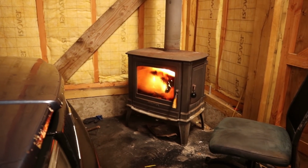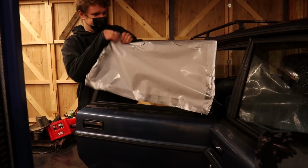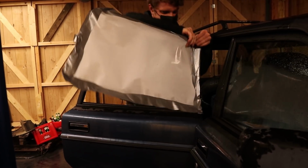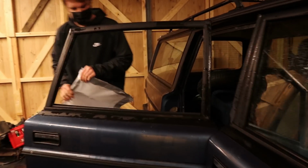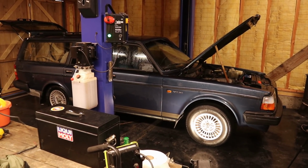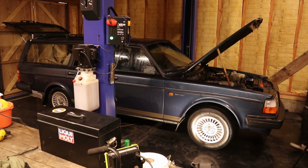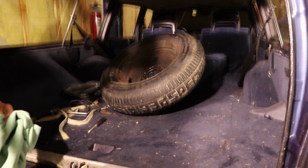We've got the wood stove burning at maximum capacity to dry both the inside and the outside of the car. With the paint drying, it is becoming clear that there still is a layer of dirt embedded in the paint. But we'll try to do something about that later because the paint is still wet. As for now, we are going to focus on cleaning the interior.